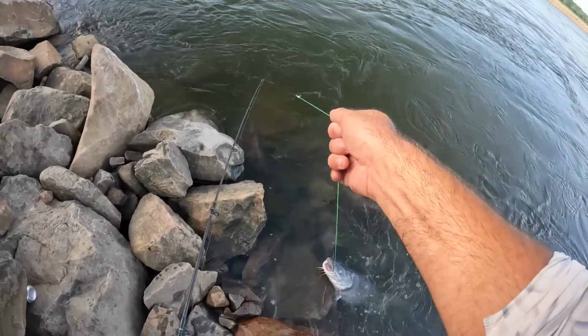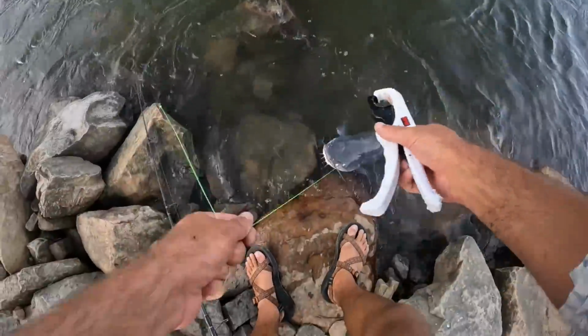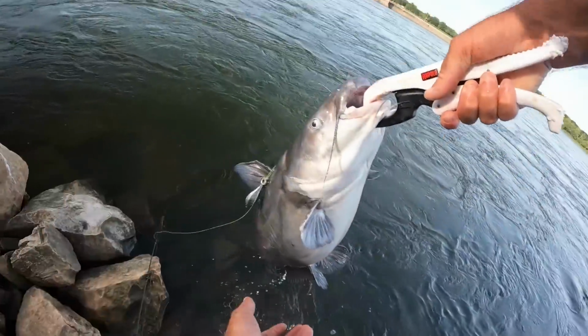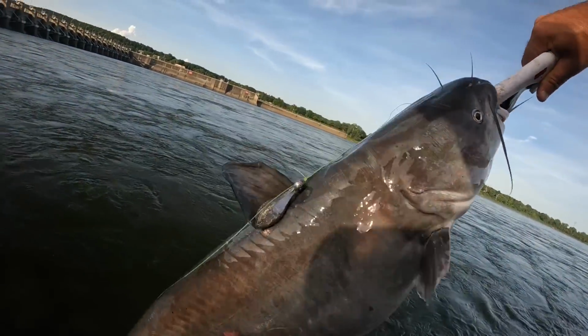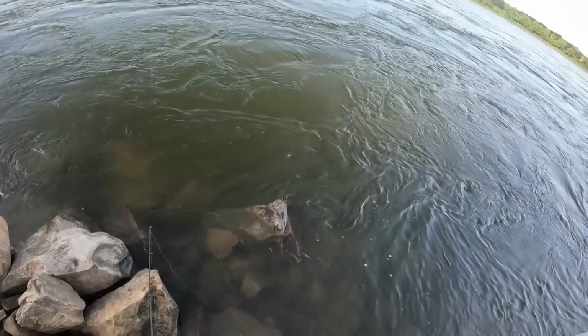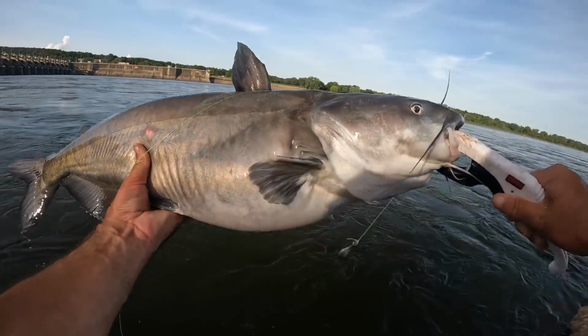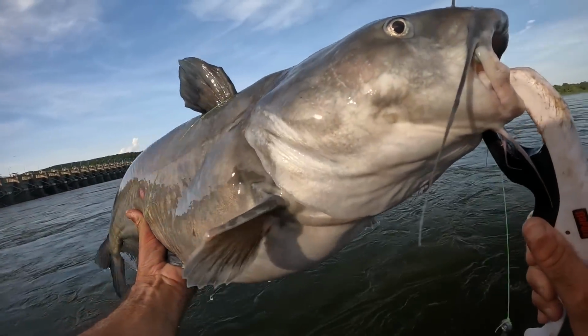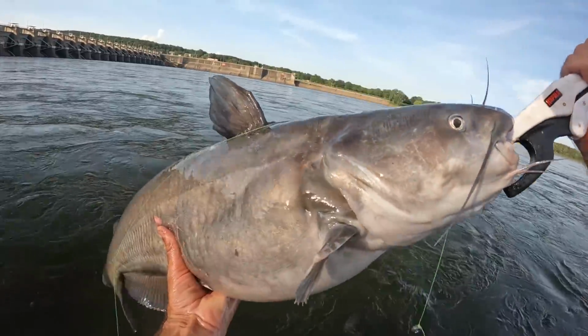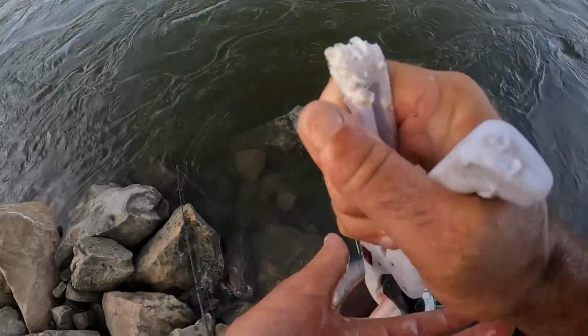Now, I think they just keep getting bigger. This one here is probably a 17 pounder. I don't know. Oh my gosh, he's probably 20. That fish is big. It's like they feel big, and then when I come down here and look at them, they look small because I feel like they should be bigger. But then I get them up here and look at that thing. I mean, look at the belly. What a behemoth. That is so much fun.